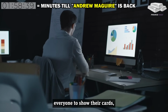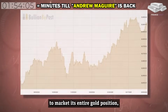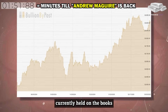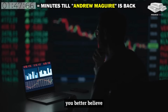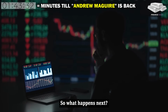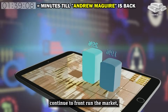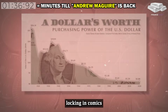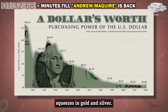Basel III forces everyone to show their cards. And when the Fed is forced to mark its entire gold position, currently held on the books at $42.22 per ounce, you better believe that repricing will trigger a generational revaluation event. So what happens next? If liquidity providers and central banks continue to front-run the market, locking in COMEX inventory ahead of July, we're going to see further short squeezes in gold and silver.